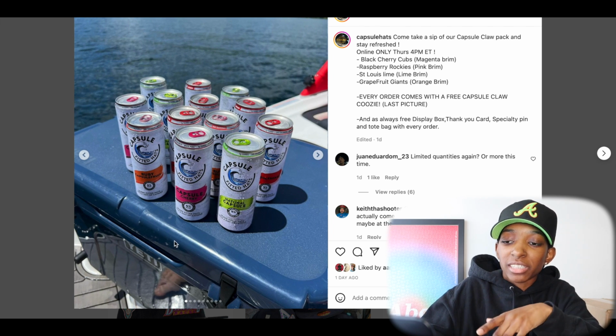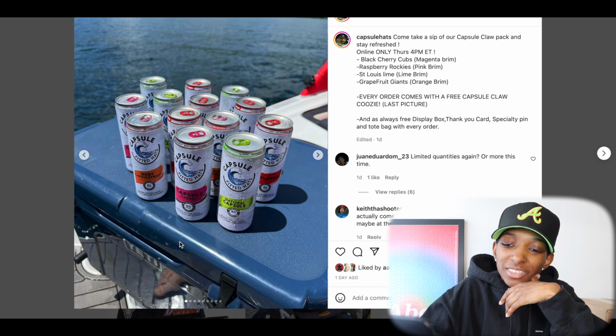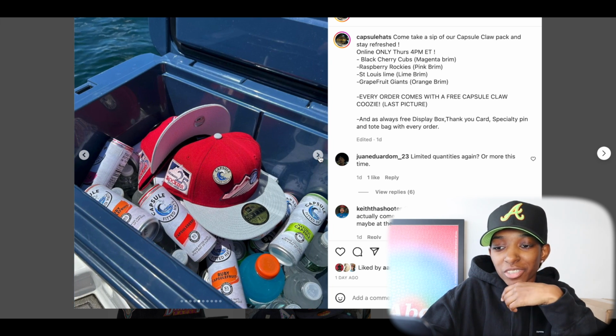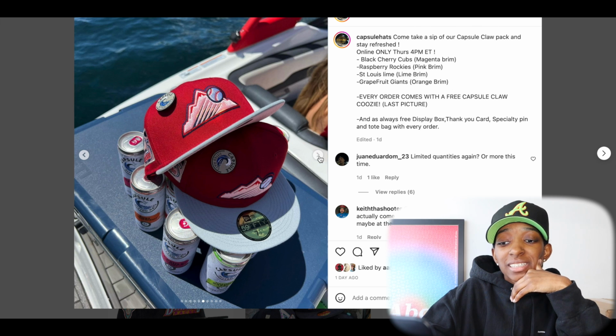I like the marketing. They really got the cans with their name on it. It says Capsule Fitted Hat. It's dope. The pin is fire. These are cool. I like the button switch on the top. Capsule really pays attention to detail. The Rockies. Wow, that is a clean Rockies.